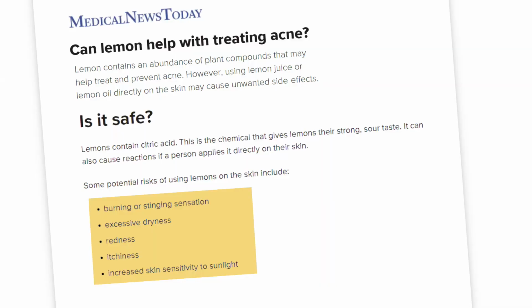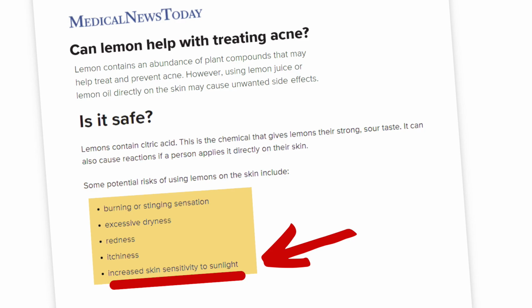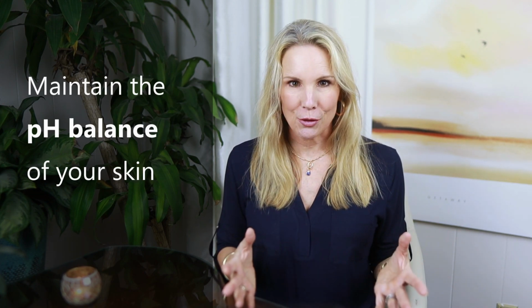Well, unfortunately, lemon juice actually does the opposite. In fact, it's quite bad for your skin, actually. You see, you always want to maintain the pH balance of your skin.